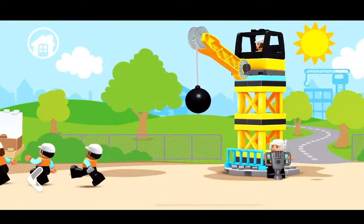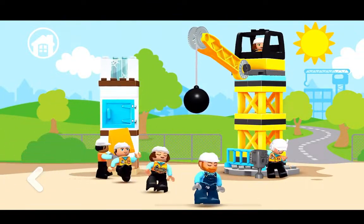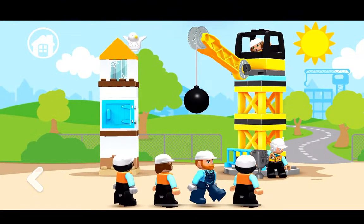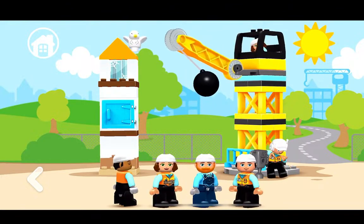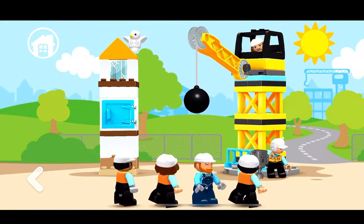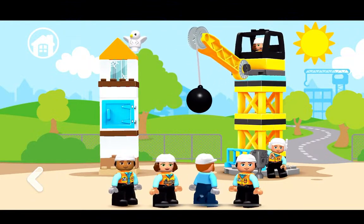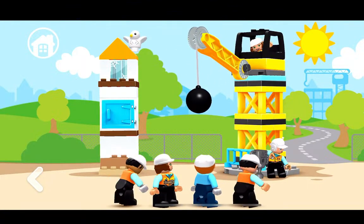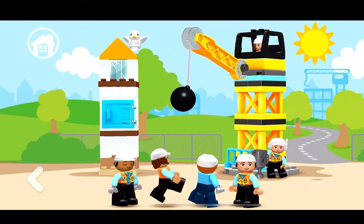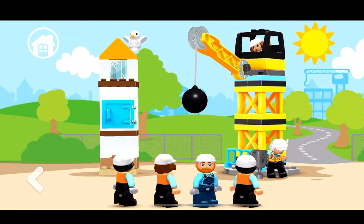Hello, our little friends. Today we will visit the construction site and see how a tower crane, bulldozer, etc. works. Let's see what we need to do there. Oh, we see workers, a tower crane, and someone building. Here we need to help the worker demolish the building in order to build something new in its place. Let's start.